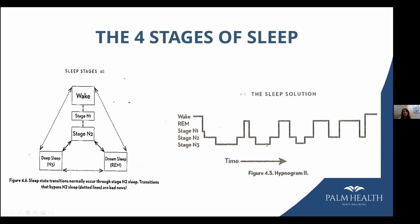NREM sleep is very important for the restoration of physiological functions and hormones in the body, and REM sleep is more important for memory formation, locking memory deep in the hippocampus, and also for creativity and dreaming.